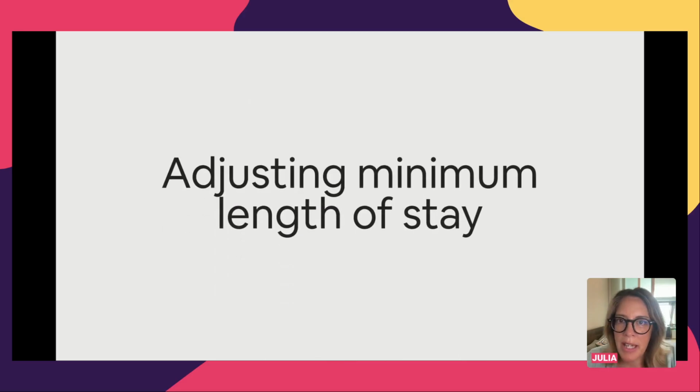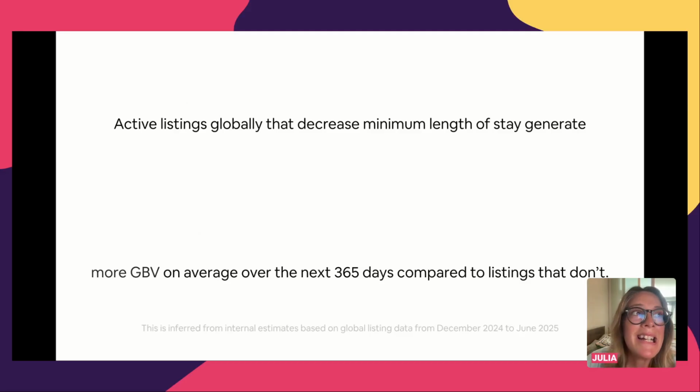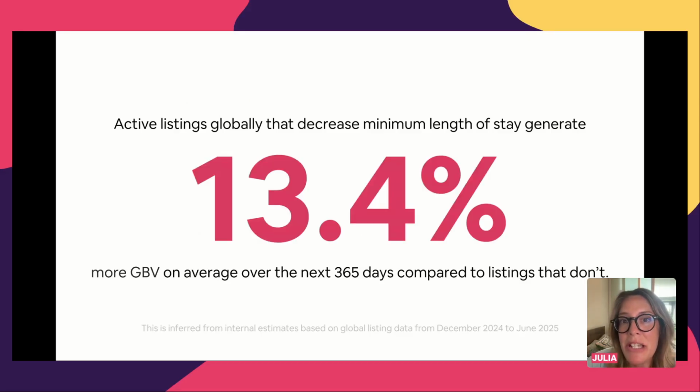Adding availability is a good way to improve the visibility of a listing. This is pretty basic because the more dates a listing is available, the more likely it's compatible with a potential guest's plans. So, one booking setting that may help to drive more bookings and more revenue is decreasing your minimum length of stay requirements. Active listings globally that decrease their minimum length of stay generate 13.4% more gross booking value on average over the next 365 days compared to listings that don't.